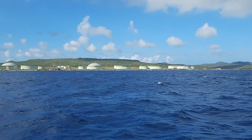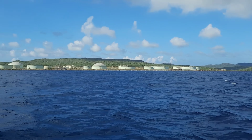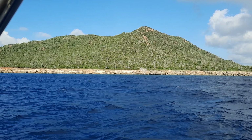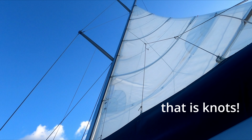Passing by a large industrial type facility. It looks like a fuel depot. My guess is that that is for the power plant here. That is nuts, buddy.